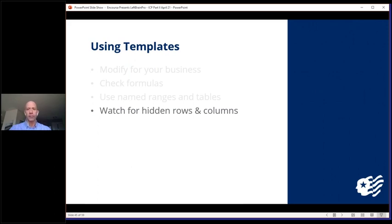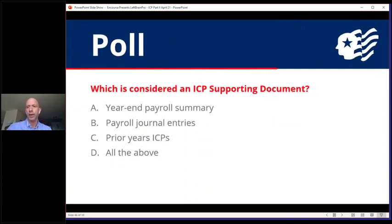This doesn't jibe, you know, this formula doesn't work. And then I start finding these hidden rows and formulas, and I find that there's errors in the information in the hidden rows and formulas. So just be very careful with that.